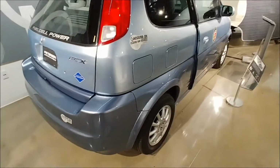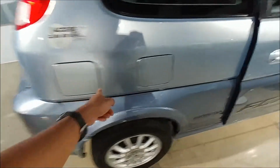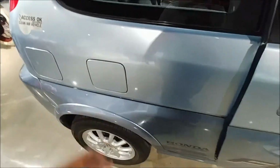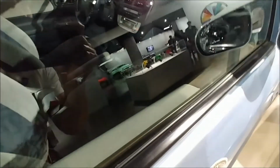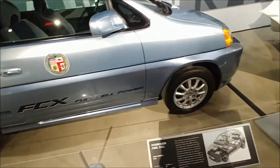Yeah, I guess this is where you fill the hydrogen up. There are two compartments. I wonder what they're for. That's a good question. And there's a park, a reverse, a neutral, and a drive. So they still have a neutral.